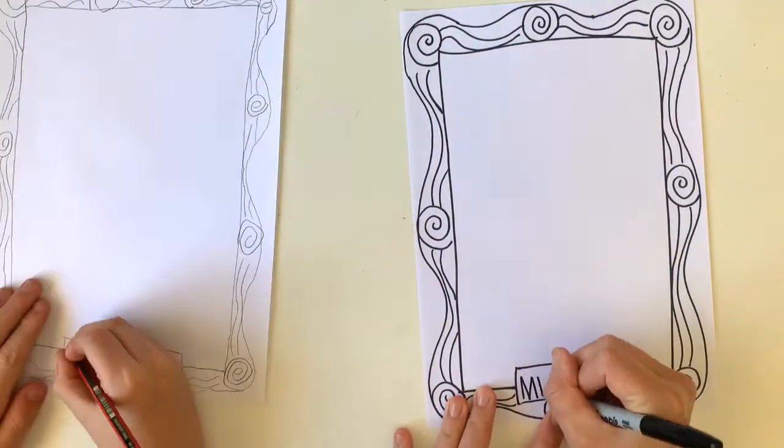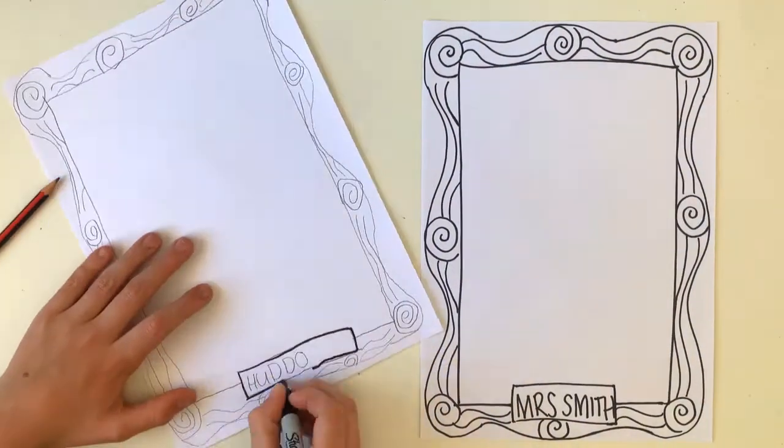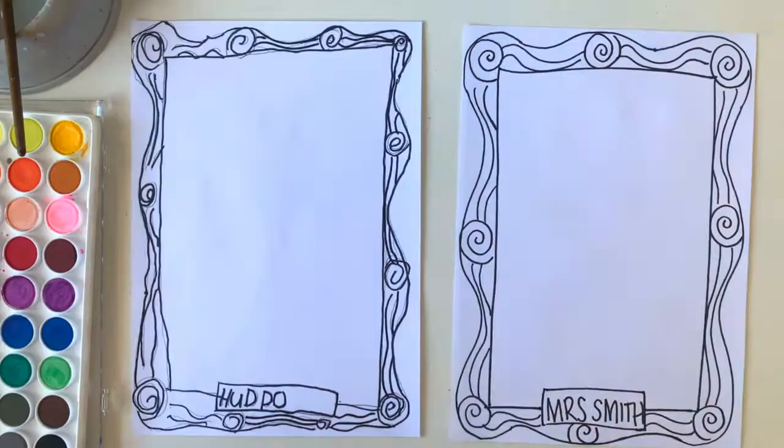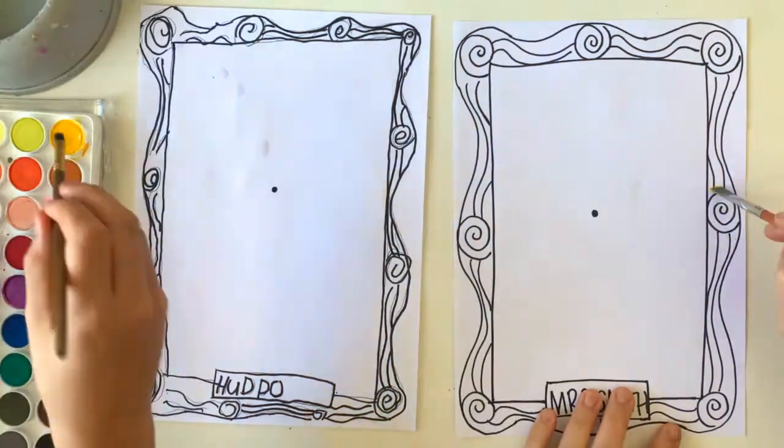Okay, now you can sign your name in that little rectangle in the nameplate. And Hudson's going to go over his frame with that permanent black marker. And let's put a dot right in the middle of our page.